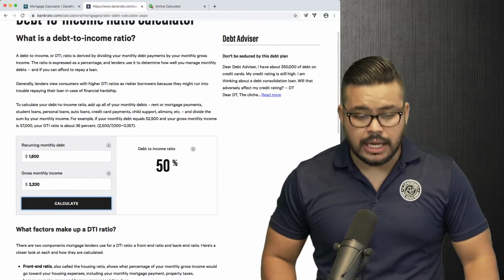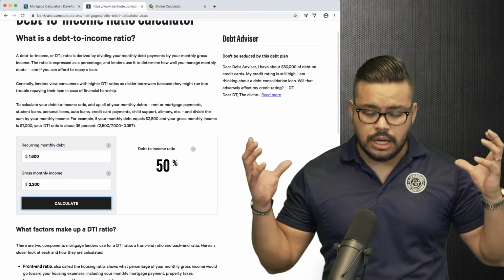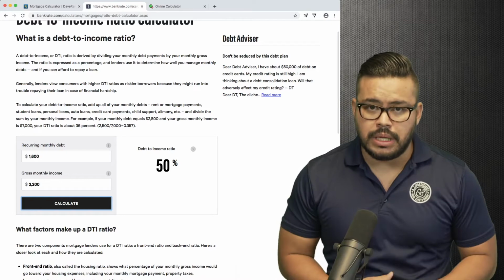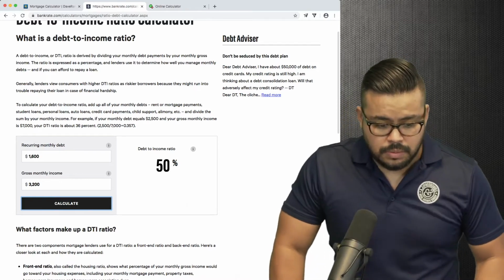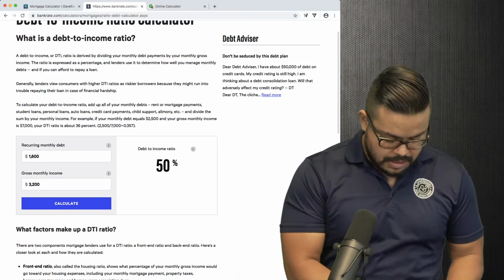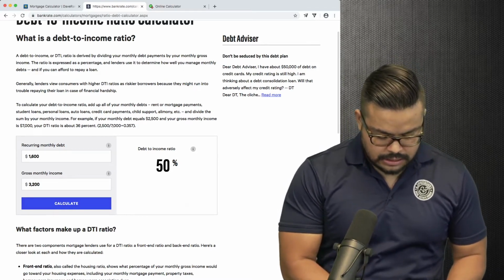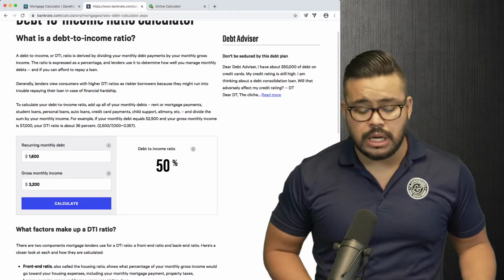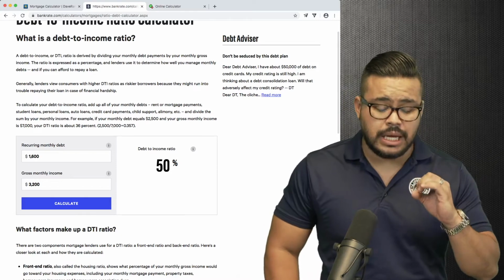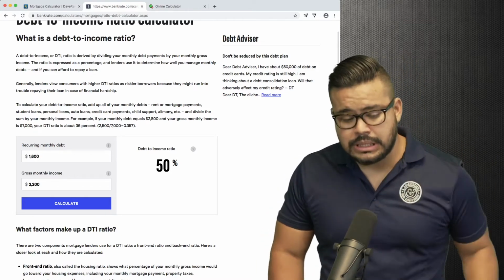That's not your net, not your take home, but what your hourly wage ends up being or whatnot. So in that scenario, somebody making $3,200 a month, $3,200 divided by 160, that's about $20 an hour, right? So about $20 an hour, zero debt, you could qualify for a $270,000 house using down payment assistance.